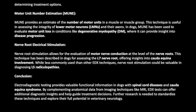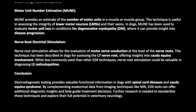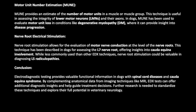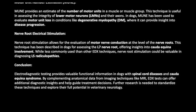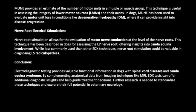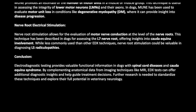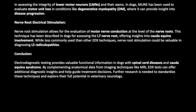Conclusion. Electrodiagnostic testing provides valuable functional information in dogs with spinal cord diseases and cauda equina syndrome. By complementing anatomical data from imaging techniques like MRI, EDX tests can offer additional diagnostic insights and help guide treatment decisions. Further research is needed to standardize these techniques and explore their full potential in veterinary neurology.